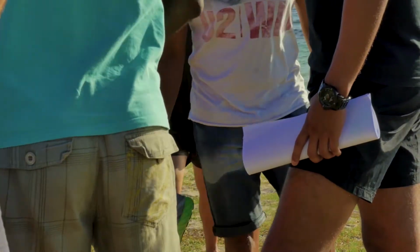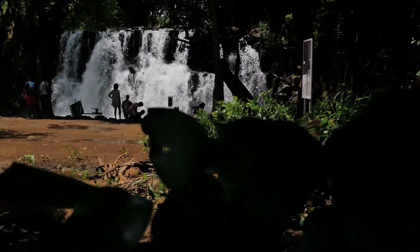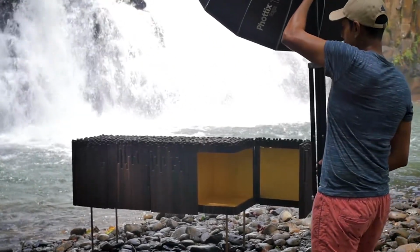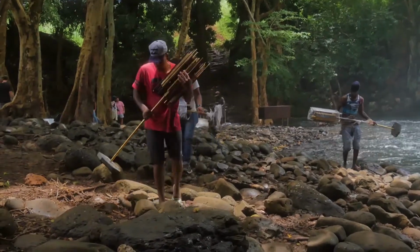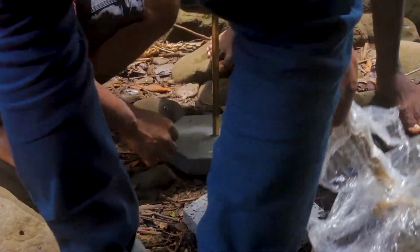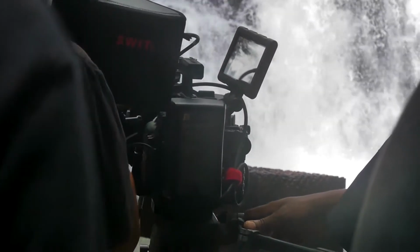The locations were chosen because of where they drew their inspiration from. So for example, we shot at Rochester Falls, and the furniture that was placed there was directly inspired from the rocks that were next to the waterfall. I found that each piece of furniture was really fitting in its environment, and we found locations that would reflect the inspiration and also reflect the furniture itself.